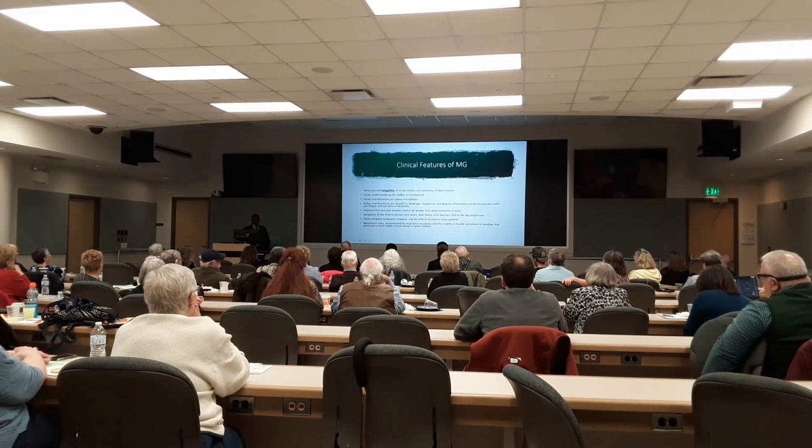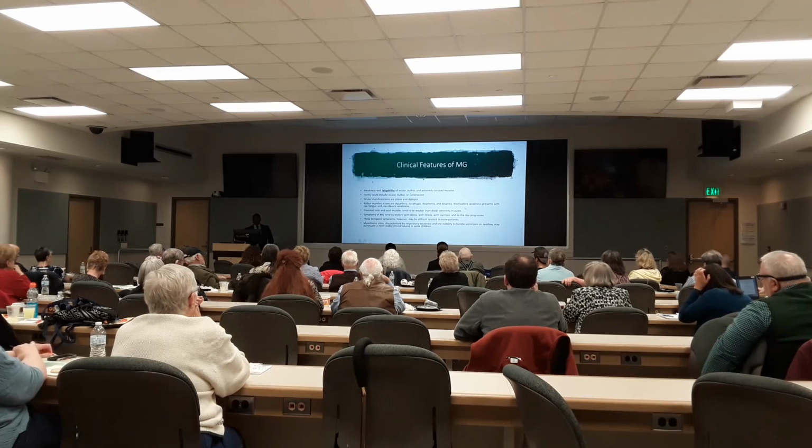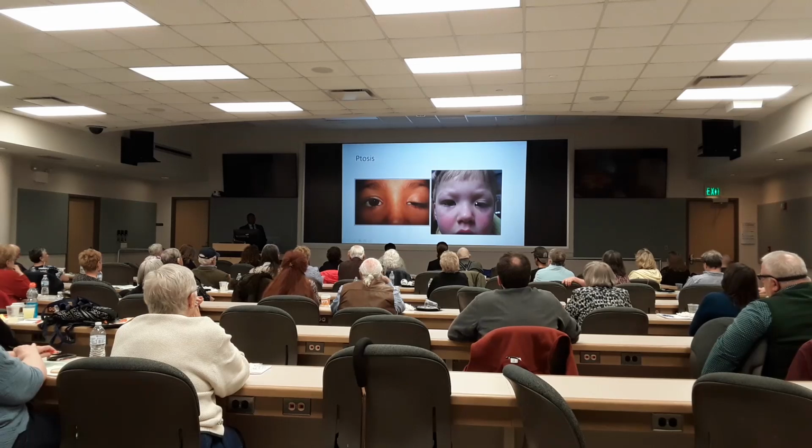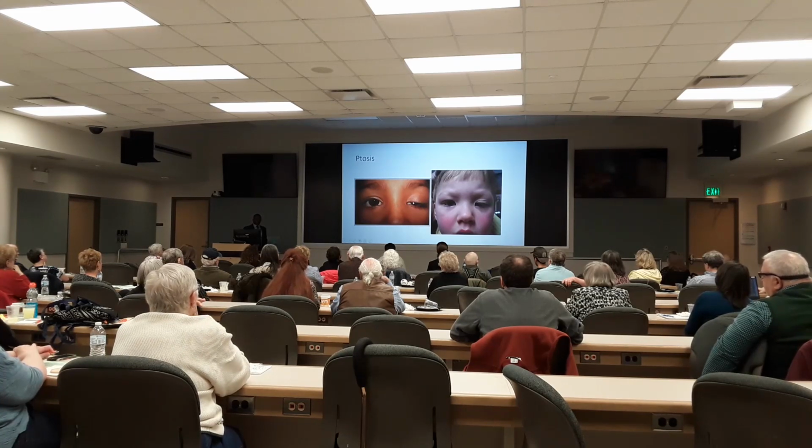And then obviously proximal limb weakness, which is more prominent in the parts of your limb closer to your body, so your shoulders and your hips. This is just a picture showing two kids with ptosis. One is unilateral, which sometimes can be the first symptom a kid has: one eye that just gets weak, and then eventually both eyes will get involved. Sometimes it alternates.